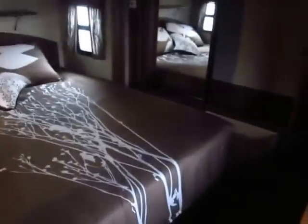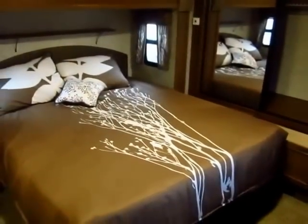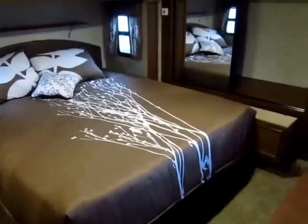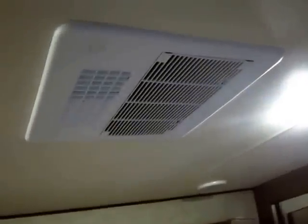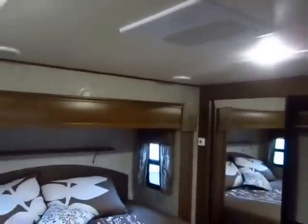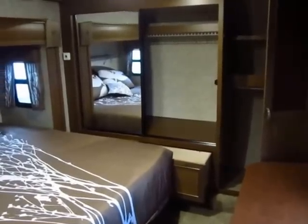As we walk into the bedroom again, boom, one light switch. That's all it takes. Now, we have upgraded this one to a king bed, so if a future camper we have in stock has a queen, don't be offended. Remember, we have added the second air conditioner here. That is an option. It may not be found on every single 347 we carry. I will say it'll be very uncommon if we don't put that in this size of an RV.